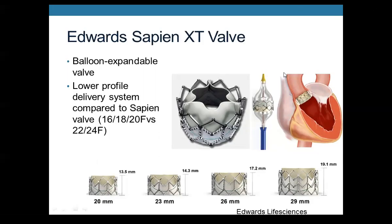Here, for those who haven't seen it, is the stent loaded on a balloon, which is on the delivery catheter, and then there's a sheath that goes in with the device to get it into the thoracic aorta, and the sheath is withdrawn, exposing the balloon and the catheter, blown up in the annulus. And here are the available annulus sizes.